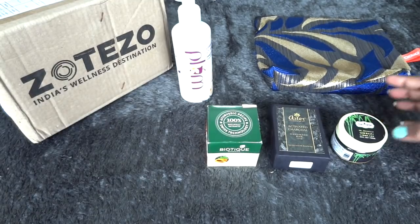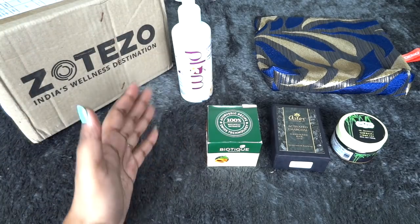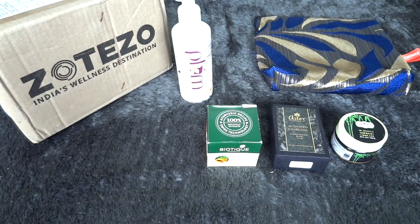I love that ZoBag actually adds in different brands and unique brands, and the brands that I know are amazing brands. So it's a very good combination of new brands and really good, well and trusted brands. So I really like that part about ZoBag.